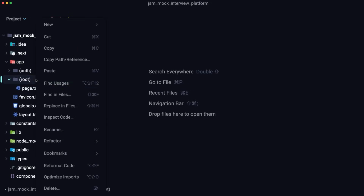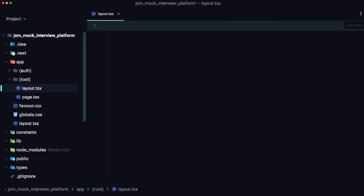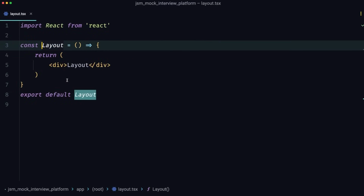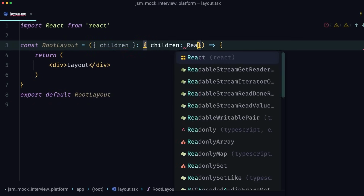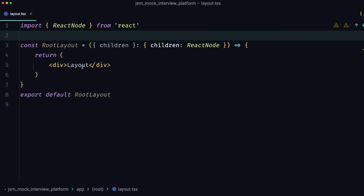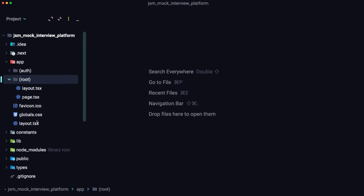And now within this root, we want to create another file, which I'll call layout.tsx. You want to call rafce, and I'll do the same thing that we have done with the auth layout, but this time I'll call it root layout. I will destructure the children and specify that children are of type React node. Make sure to import it at the top. And I'll return the children right here so we can render all of those pages. The final file and folder structure should look something like this.